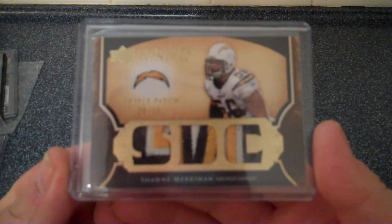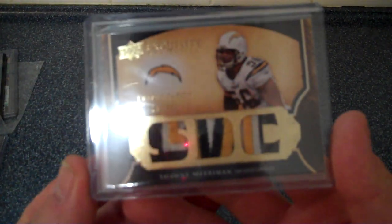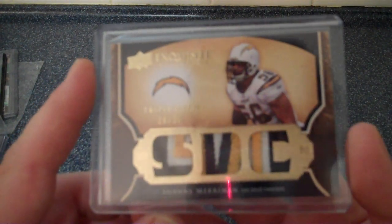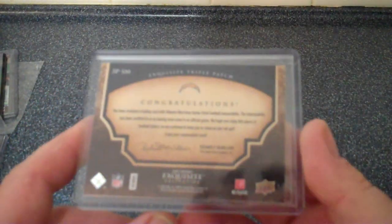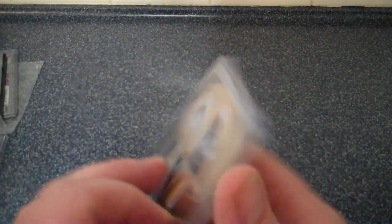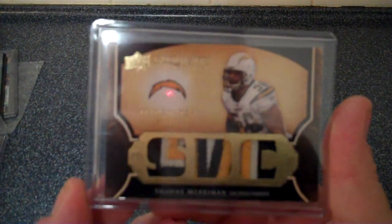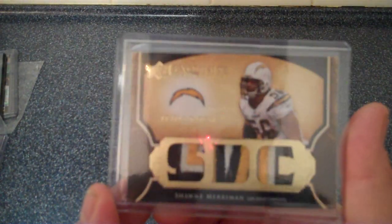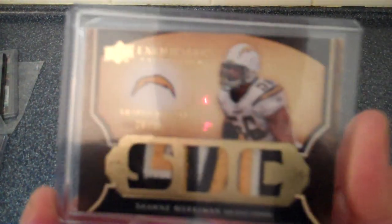And then next I bought from Ed was a Sean Merriman triple patch, number 28 of 30, from Exquisite. You know what, I don't remember what the prices were on these. I think I bought the Flutie for like 11. I think the Mel Ott was around there too, 10, 12, maybe 14, $15 maybe, and I think this was around the $15, $16 range, but I don't remember, so I apologize for that. But triple patch, this is sweet. Things are popping out of there.